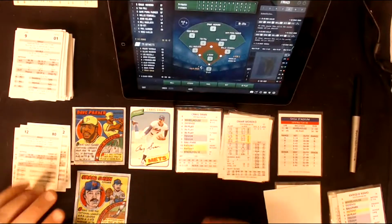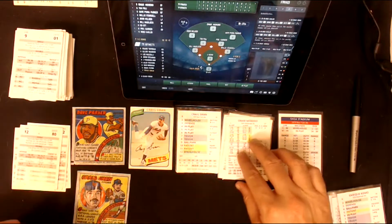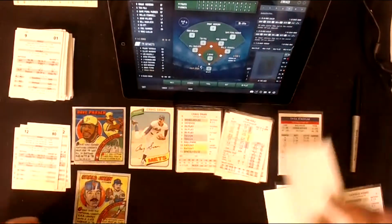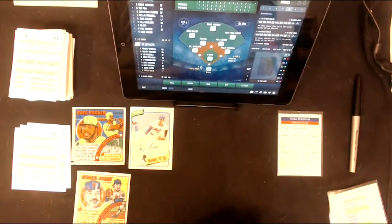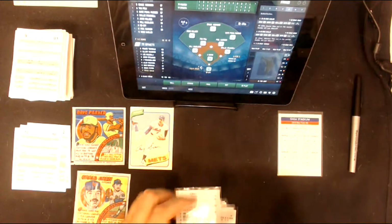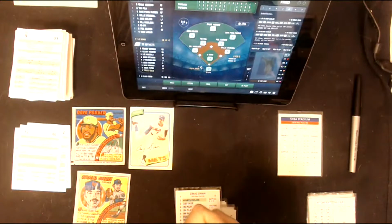I just got to get a couple of these games in for my Mets replay. And that retires the side. So that's going to be all for Swan because he's going to get pulled for a pinch hitter here. And also Romo's out as well. So let's do that.